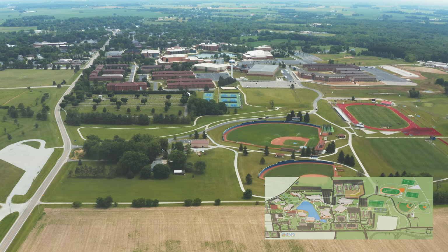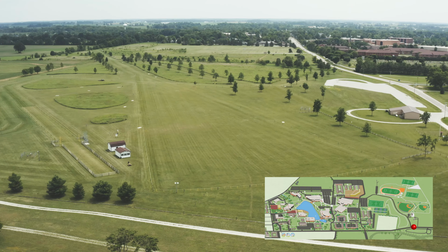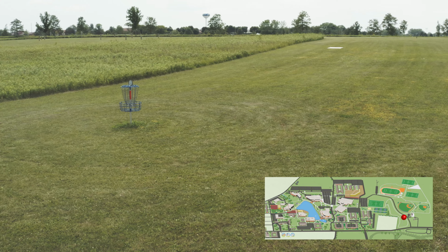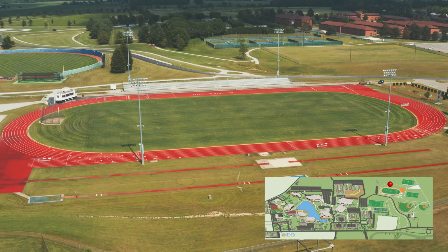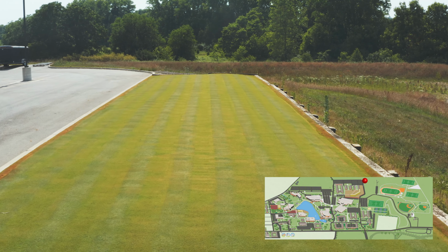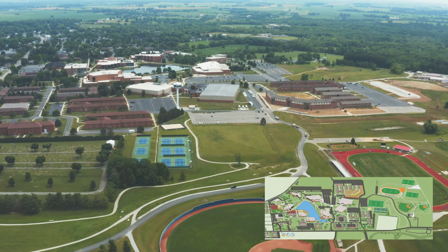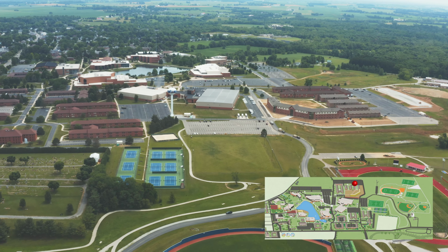On the north end of campus, you'll find our outdoor athletic and recreation complex featuring a cross-country course, 18-hole disc golf course, softball and baseball fields, a 400-meter track and soccer field, tennis courts, sand volleyball courts, driving range, and putting green. Next, you'll see the majority of our on-campus housing, which includes residence halls and townhouses.